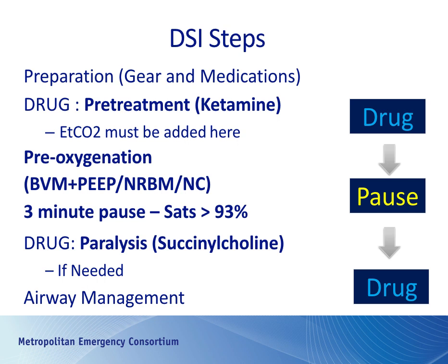So after 3 minutes of an O2 sat over 93%, we're going to chemically paralyze the patient. I have a comment in there if needed. If your patient is going to fight you during this process, then we will give succinylcholine. If the patient's already out of it and is not giving you any airway resistance and you think you can intubate without the succinylcholine, you don't need to use it. Once the patient is paralyzed with the succinylcholine, we're going to establish our definitive airway, which hopefully will be an endotracheal tube. But if you're not successful, you can quickly go to an iGel as your rescue device.